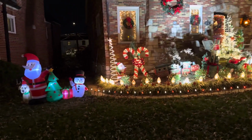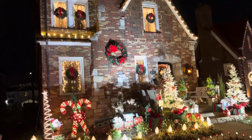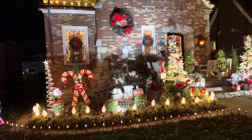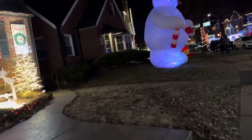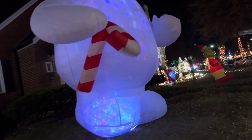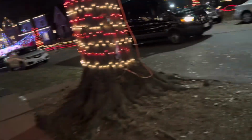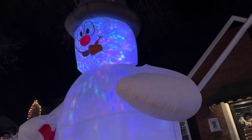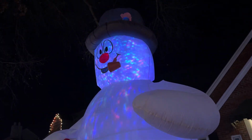Whoa, look at this. That is my kind of style right there. Very nice. More is more, guys. More is more. Wow. Frosty Zilla. He's got a laser pointer on him or something. It's a big snowman. Here's Frosty Zilla. He's so big he doesn't fit in the frame.